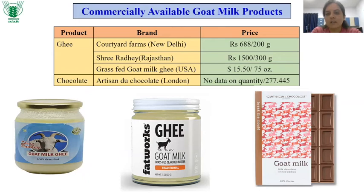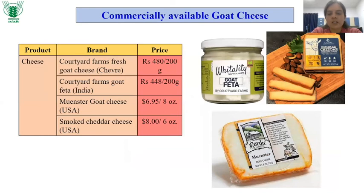Cost is there. There is no data on quantity. Then we have cheese. Cheese is available throughout the world. Goat milk cheese also. Usually the feta cheese is there. Feta cheese is softer as compared to the cheddar cheese. The challenge is to prepare the cheddar cheese out of goat milk, that is also with 100% goat milk.